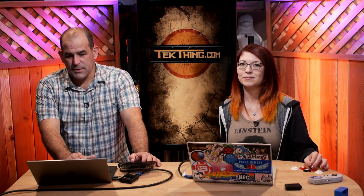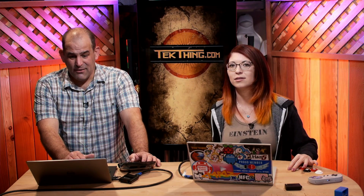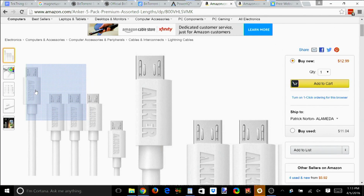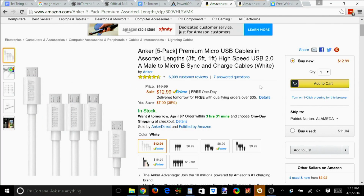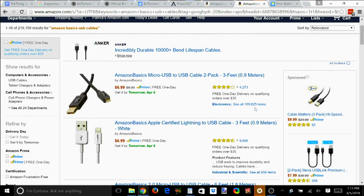They have a ton of options out there. Amazon Basics is pretty awesome too. Like a 5-pack of 3 foot, 6 foot, 1 foot. So this is 5 cables in various lengths for $13. A lot of people love them to death.